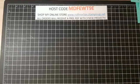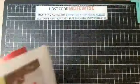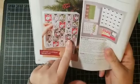The Christmas countdown kit in the holiday catalog. Let me get my catalog and show you guys what I'm talking about. The Christmas countdown kit is super cute.